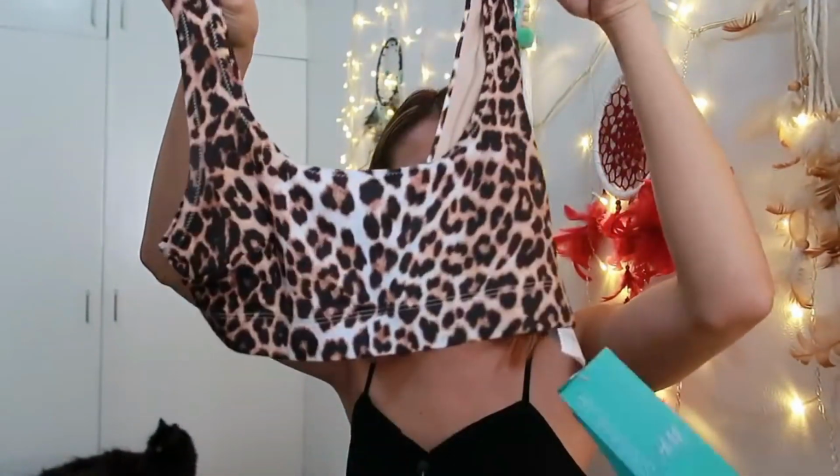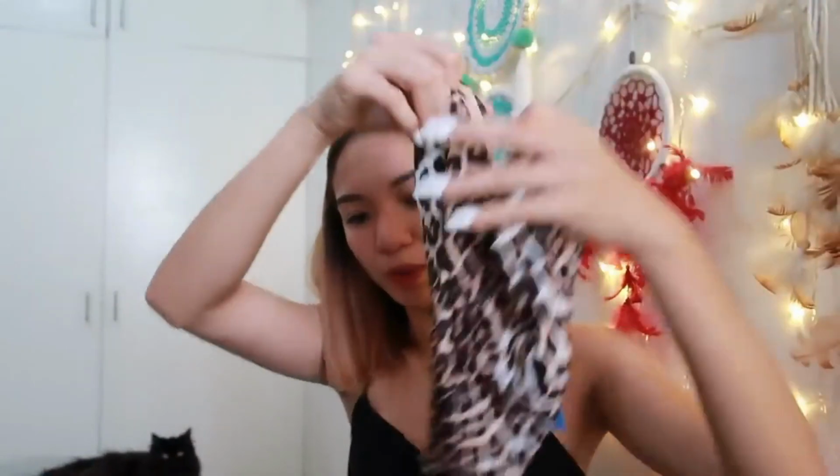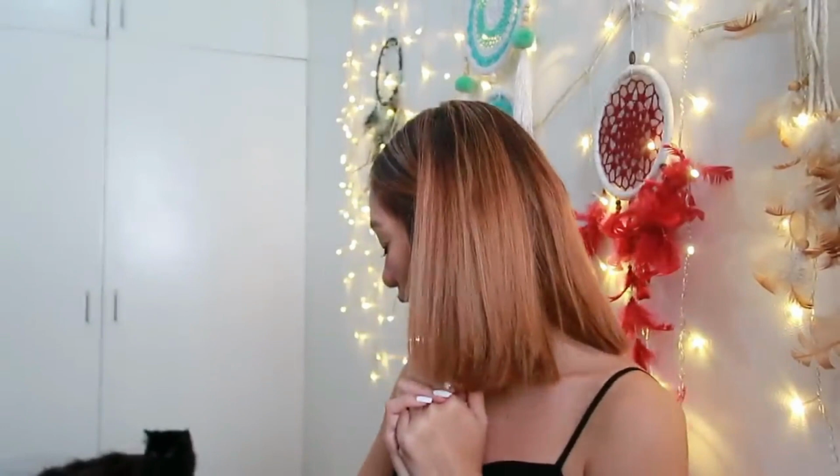So next is this swimsuit. Ito parang sport bra type siya for the top, and yeah, leopard print din. And this one is 599. So this one wala siyang pads. Itong dalawang to meron siyang pads. This one walang pads. And for the bottom, this is 599. So this pair is cheaper than yung unang pinakita ko kanina. Pumunta naman tayo sa mga mid-rise. Hindi siya high waist, hindi siya low waist, so mid-rise lang siya.